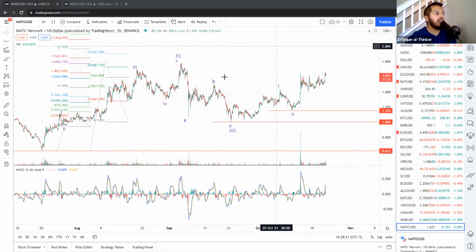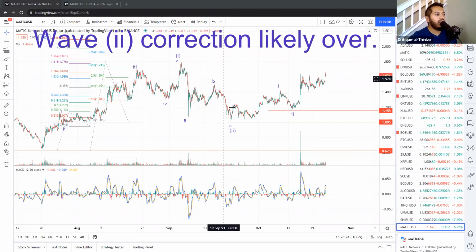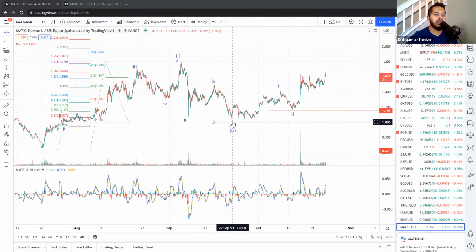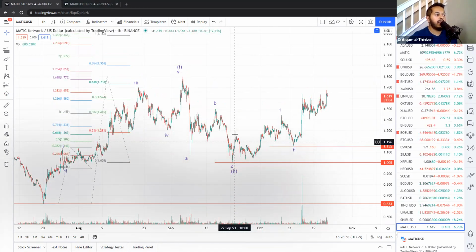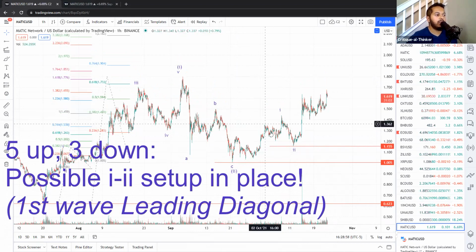With all that being said, we have pulled back and we completed our wave 2, and this pullback actually got a little bit deeper than 61.8% support. So I'm putting our major support right at the $1 mark. That's what is being marked with this red line. And then since then, we've had a 5-wave rally up. 1, 2, 3, 4, 5.